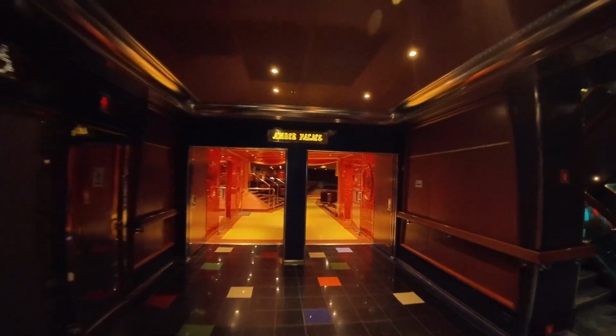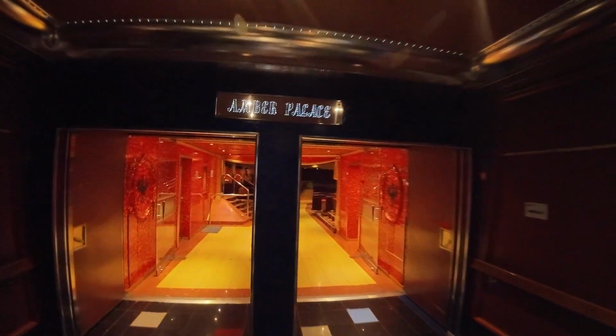Well, we got a minute where there's not a whole lot of people. We'll take a view of the Amber Palace Theater.